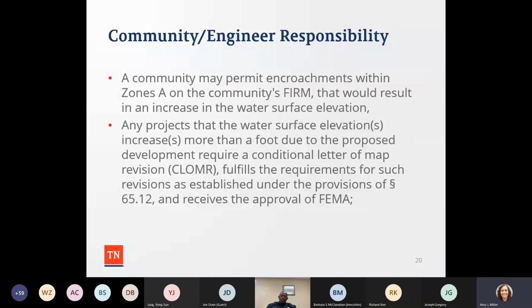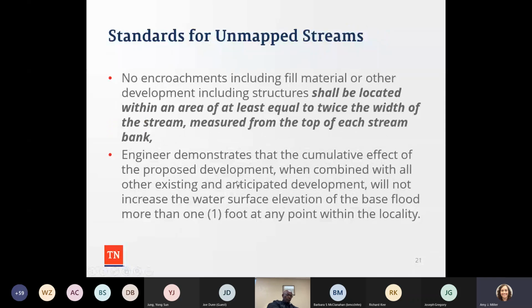So you want to make sure that when an engineer is doing this, that they have that Tennessee no-rise guidance document and ask questions if something is a little squirrely or a little unfamiliar, or a little bit fuzzy. It helps so much. Asking for help is a great thing.